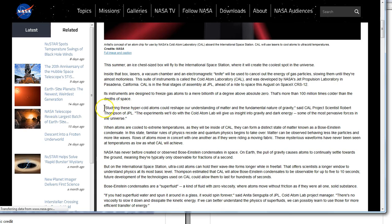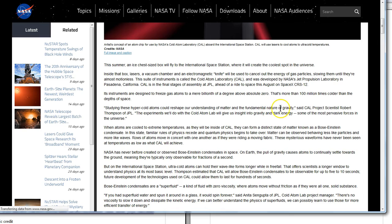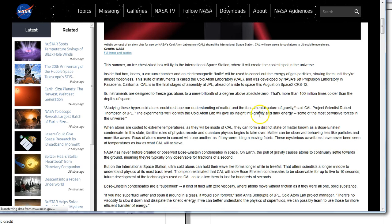Studying these hypercold atoms could reshape our understanding of matter and the fundamental nature of gravity. Don't forget, look it up. They still don't know what gravity is. But I digress. Said CAL project scientist Robert Thompson of JPL: The experiments we'll do with the Cold Atom Lab will give us insight into gravity and dark energy, some of the most pervasive forces in the universe.